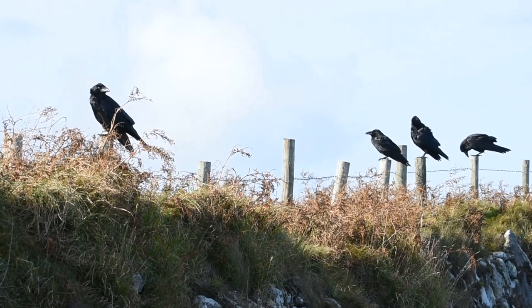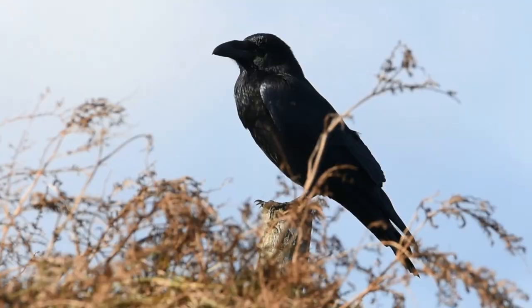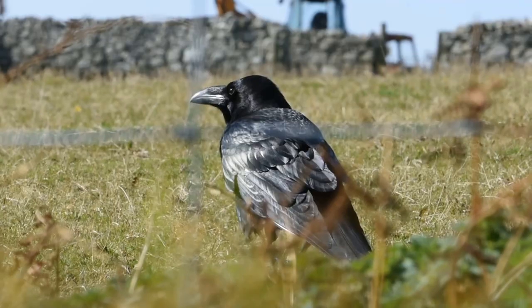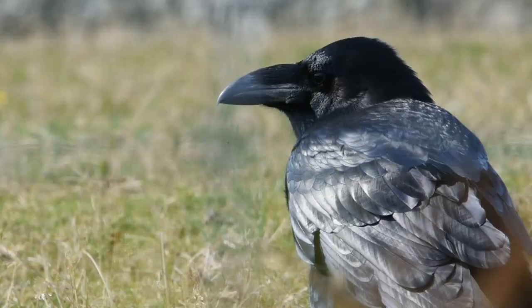The island has a strong population of ravens. These iconic birds are often found hanging around the farm, and especially also anywhere along the east side.